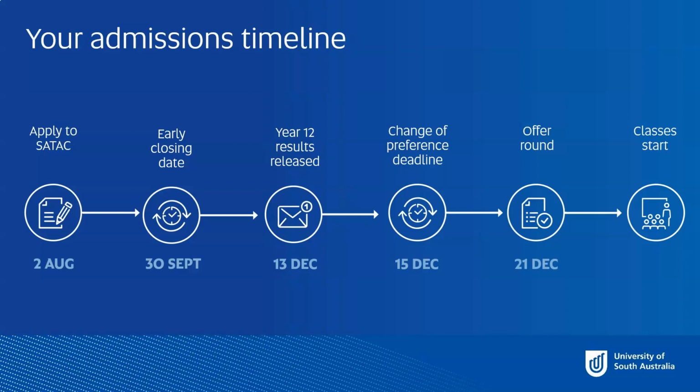The first offer round will take place on the 21st of December, and there will be following offer rounds throughout January and February. And then classes do not actually commence until the 28th of February, so you've got plenty of time to get organised.